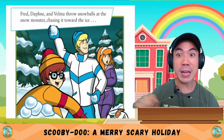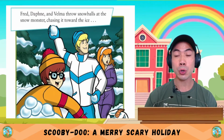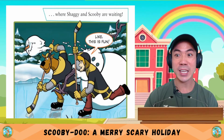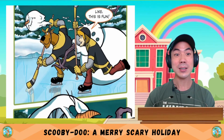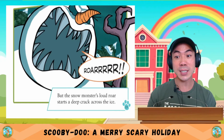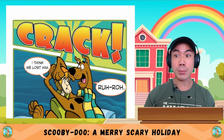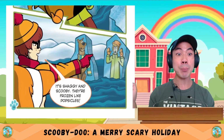Fred, Daphne, and Velma throw snowballs at the snow monster, chasing it towards the ice. Ooh, look at what's happening here, where Shaggy and Scooby are waiting. Like, this is fun. They're playing ice hockey with the snowman. Roar! But the snow monster's loud roar starts a deep crack across the ice. Crack! I think we lost him. Ruh-roh! It's Shaggy and Scooby. They're frozen like popsicles.